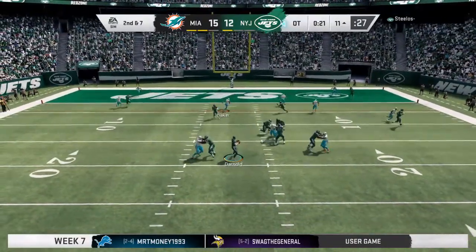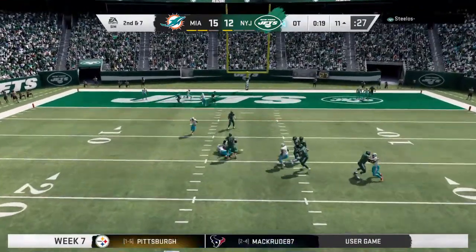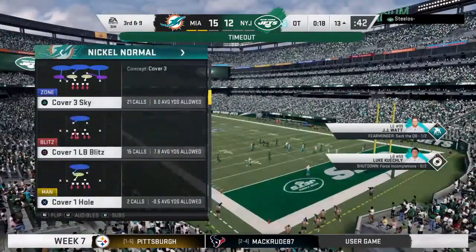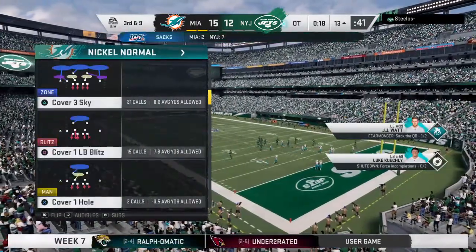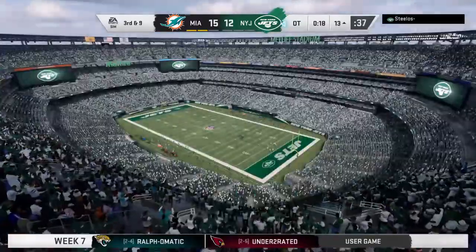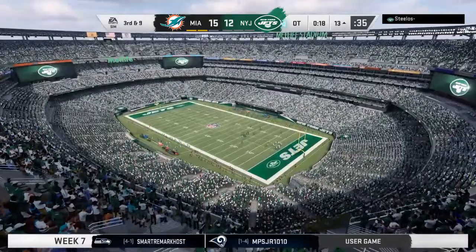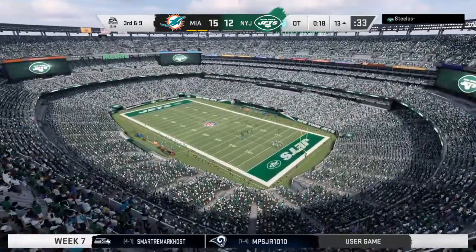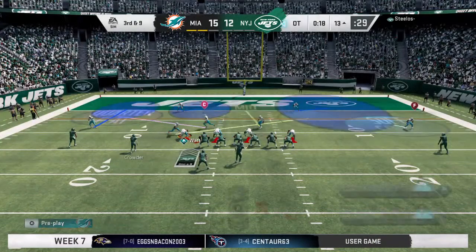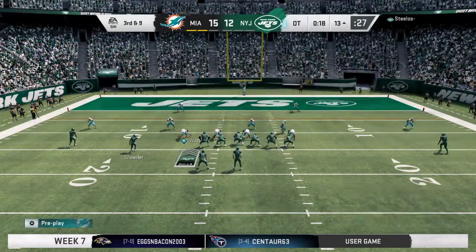On 2nd and 7, Darnold. And down he goes. Pressure gets him back at the 14. Now the offense will burn their 3rd and final timeout. That's their 2nd and last timeout here in the overtime session. We'll be back. Okay. Now play number 8 on this drive, and they need 9 yards to pick up the first on 3rd.